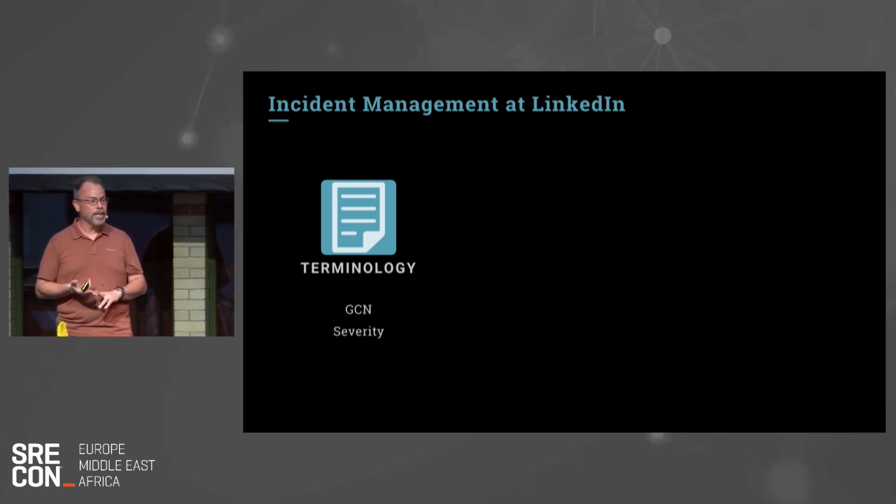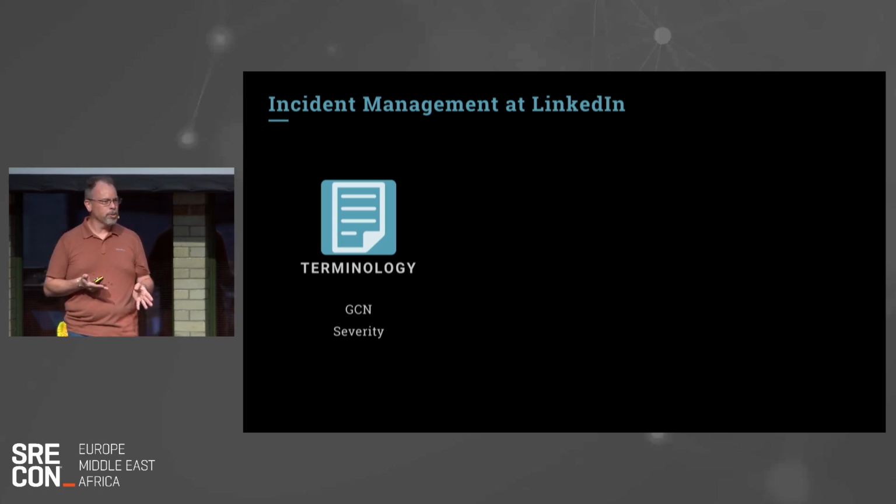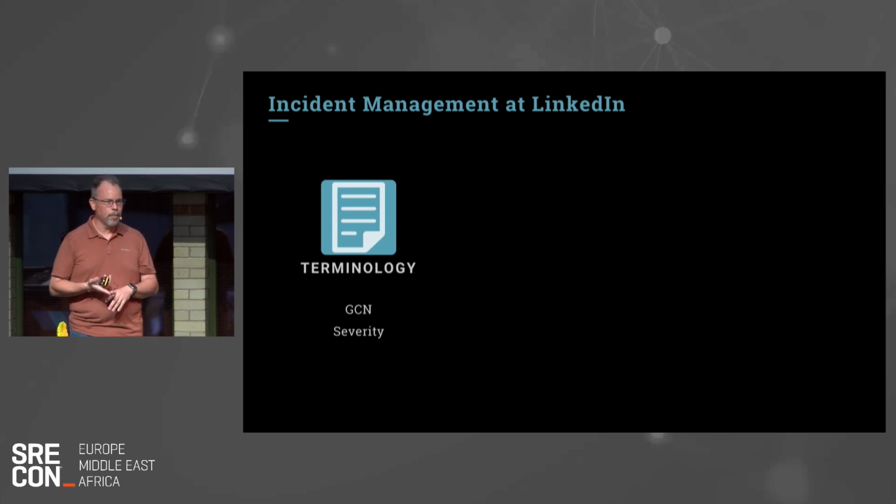A minor GCN really has very little impact on users, usually less than 1% impact or an internal problem. Mediums have about 5% impact on users, or deployment tooling went down in a site, or some other problem like that has pretty significant impact. And then we have majors. Majors are when the site goes down, when there's 30% impact to users or more, any sort of major problem. So this, of course, is a major incident for us.